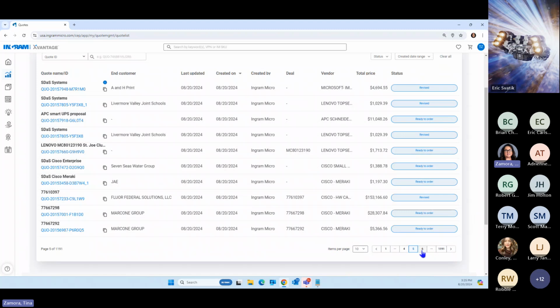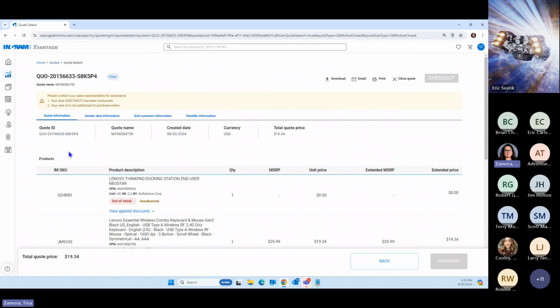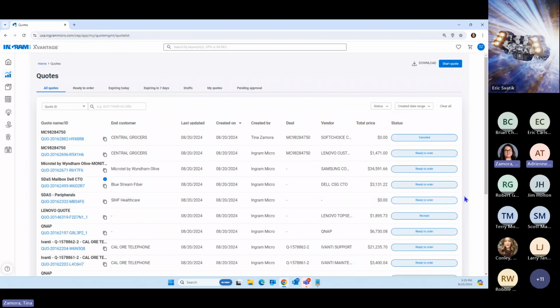So you can't clone a quote that Ashley's team's created for you, but you can clone a quote that you've created. While I was on another demo right before this, I got an email saying that the clone quote button was active. So that's why I'm trying to find one that will allow us to check this out. And I don't see it there. That's okay. I get what you're saying. Okay, thank you.